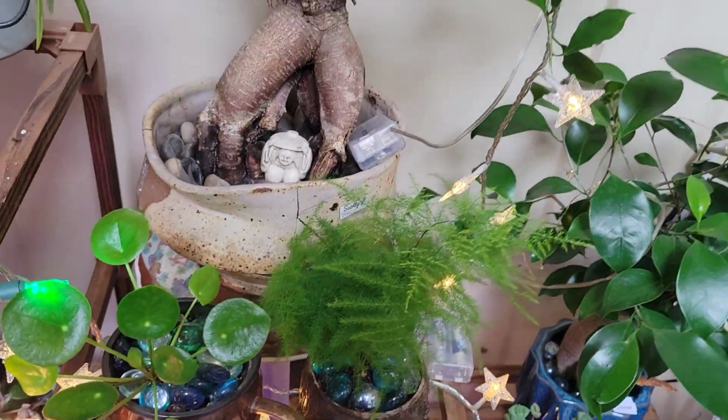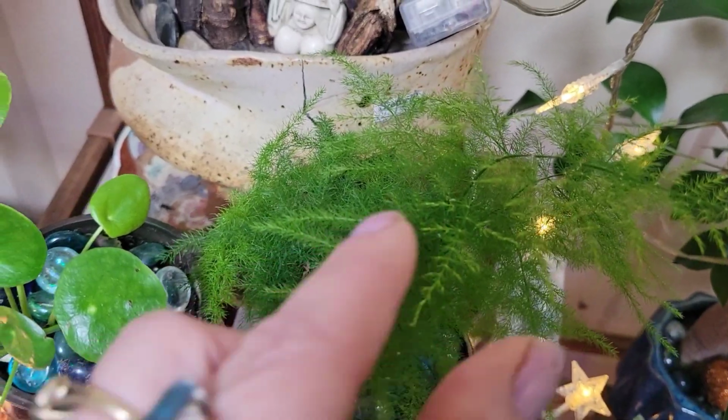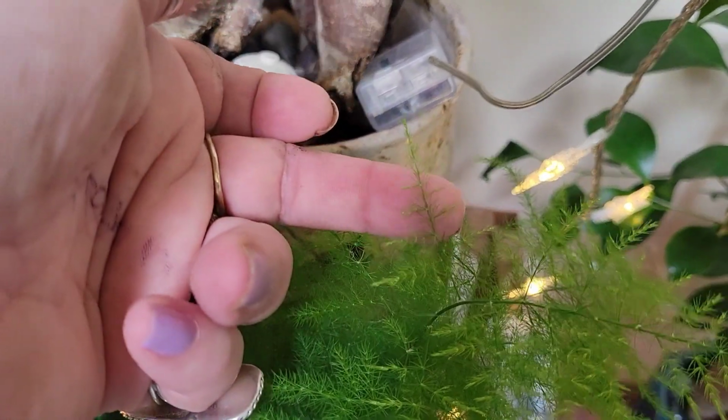Then Taja is doing well. She's growing all kinds of new leaves, as you can see right here and right here. She's got all kinds of them. Here's another one right here.